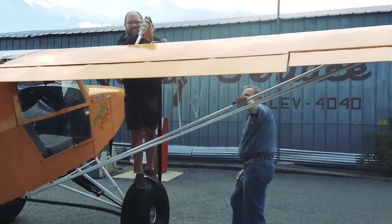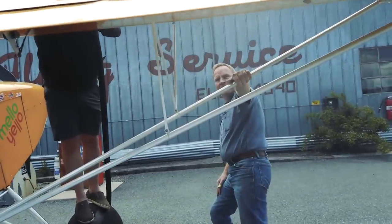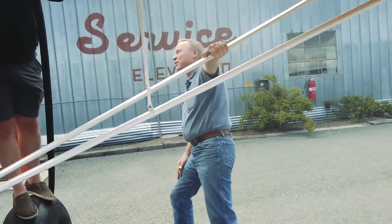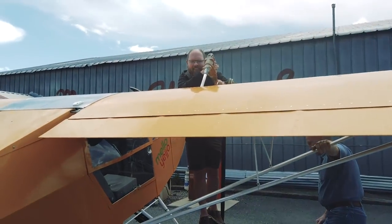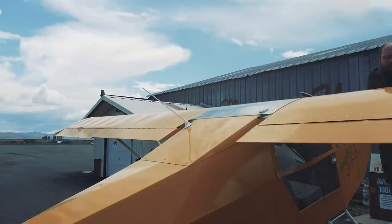How much are you charging per gallon? $10 a gallon, is that what you're charging? In the old days, I thought. So 5:15. We had a couple come.